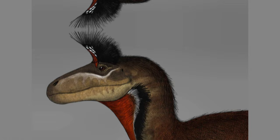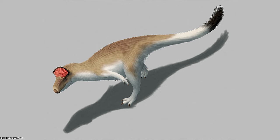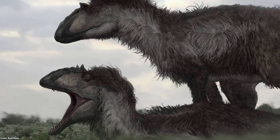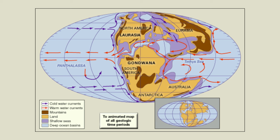Yet at the same time, it's entirely possible that they'd have complete feathering, as an even larger theropod known as Eutyrannus was completely covered in feathers. Although I will have to admit that Eutyrannus's environment was quite a bit colder than what Cryolophosaurus had to live in. Talking about habitat, during the early Jurassic period, Antarctica was situated close to the equator, and the global climate was notably warmer than present times.